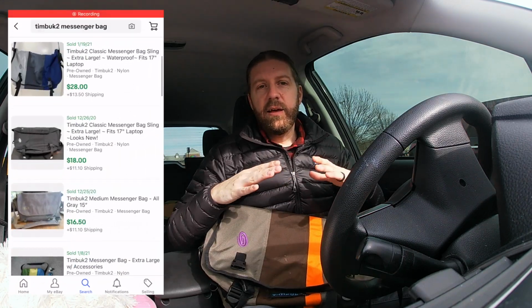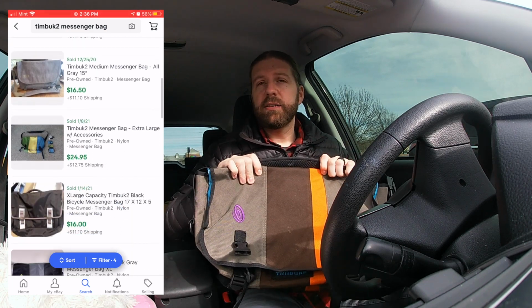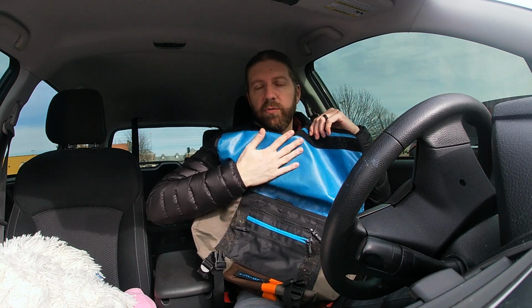Something like this, I'd say minimum of $30, probably ship out for 10 bucks in a priority mail flat box, like one of those more flatter boxes. But I'm gonna hope to get around 40 for this guy, since it is one of the heavier ones and it does have more of the solid waterproof liner.